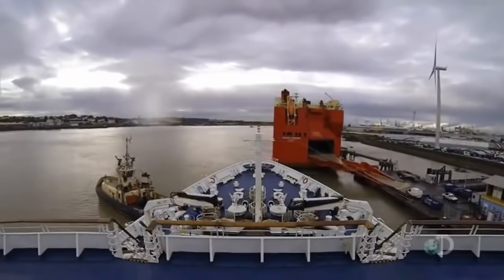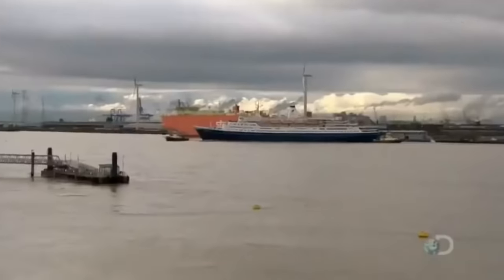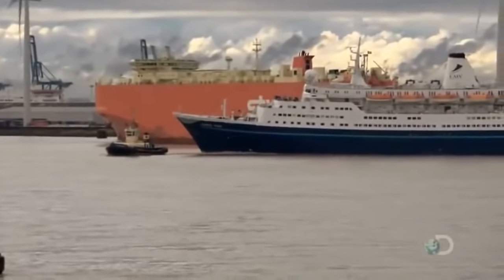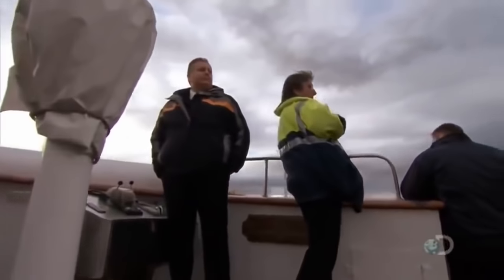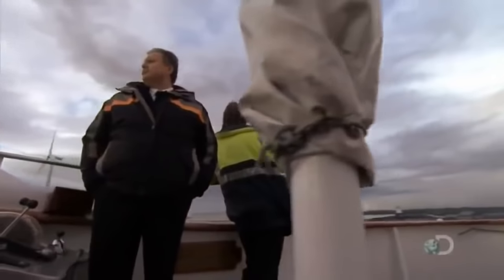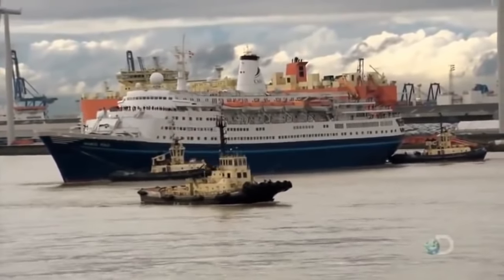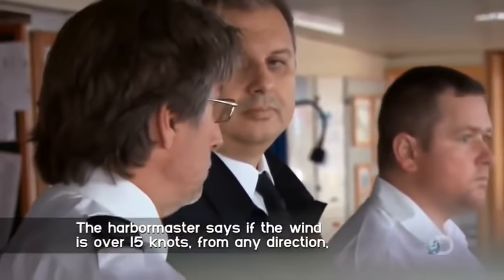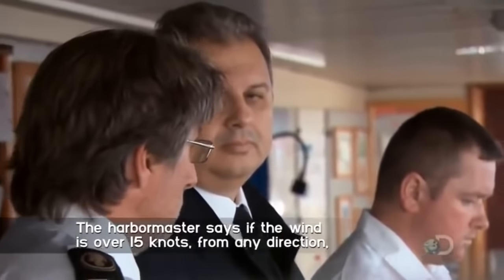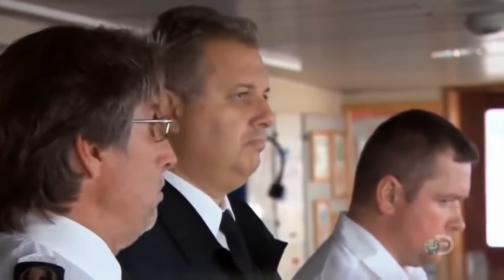The Thames is always a tricky river to navigate with strong currents. When you can see your way around, come around the other side. Today, the pilot has ordered not one, but two tugs to deal with rapidly shifting winds. The harbour master said that if the wind was over 15 knots from any direction, then the ship should take two tugs. Captain Regas is not impressed.